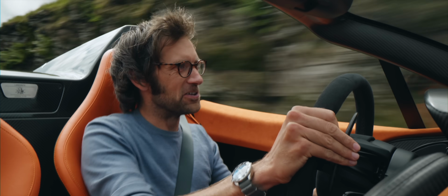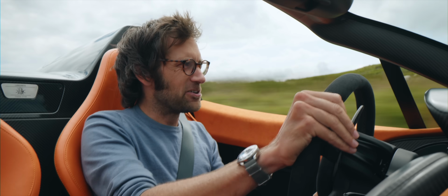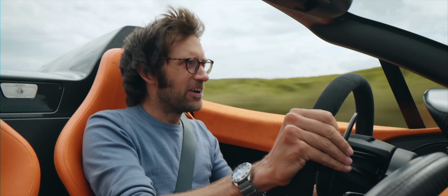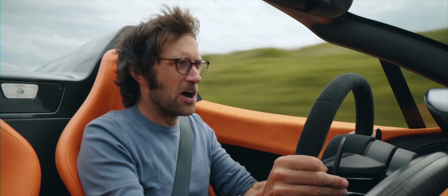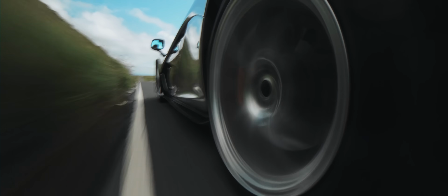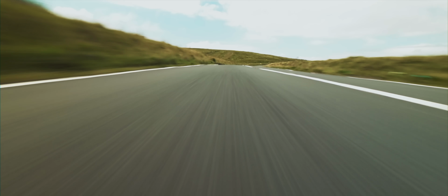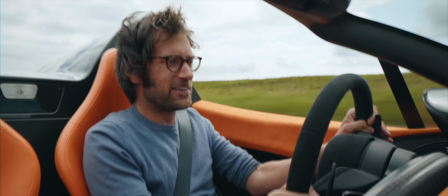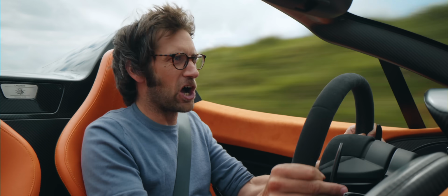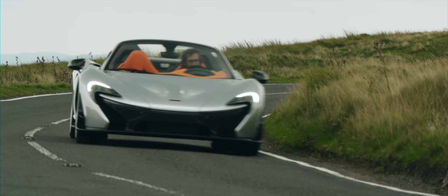The biggest question, obviously, has to be: how has taking the roof off that monocage 2 affected it? Does it now feel a bit floppy? And the answer is not at all. I wanted to come to a road like this that is properly bumpy, and it still feels stiff. The inherent stiffness of that carbon tub is absolutely intact.